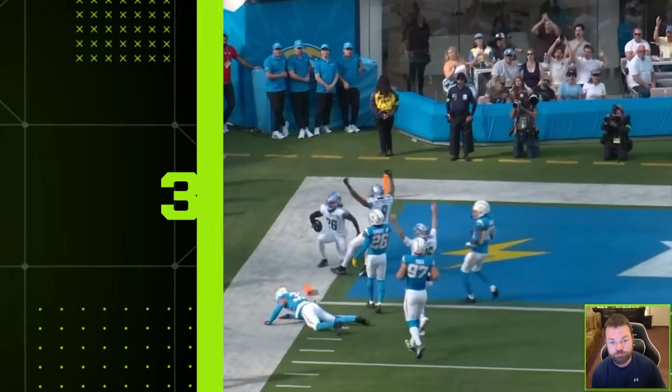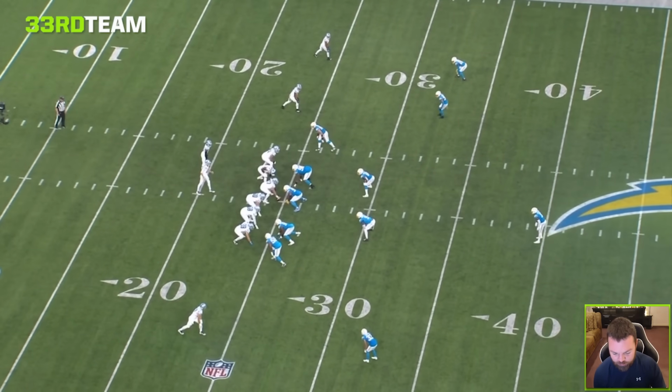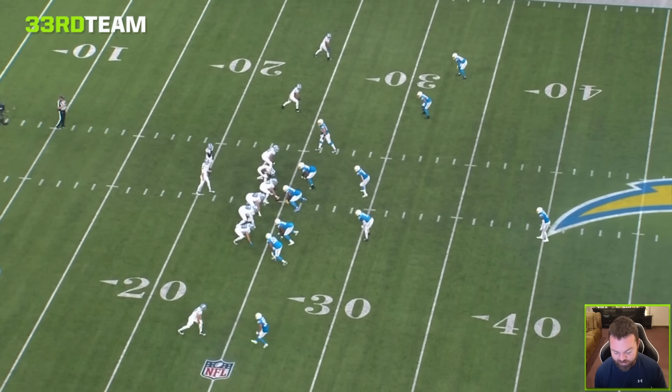All right, we're jumping to the fourth quarter here. A lot happened in that quarter. We want to get to it, so we're going to skip ahead. And this was a good check by Jared Goff earlier in the fourth quarter. They canned to this play.